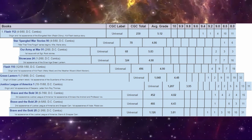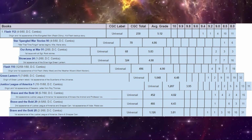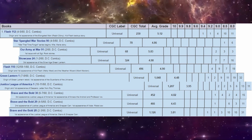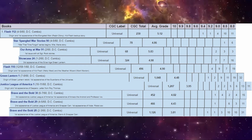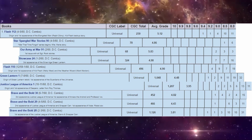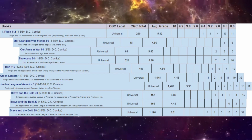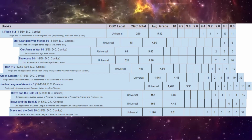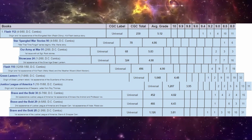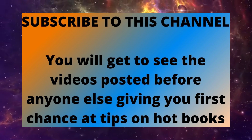Now, miraculously, we found that Brave and the Bold 28 actually has a 9.6, as does Green Lantern number 1. Otherwise, after that, there's a few books on the list with 9.4s or 9.2s. And the rarest book on the list is Star-Spangled War Stories 90, with only one 8.5 ranking as the highest book. The top 10 DC books of the year.